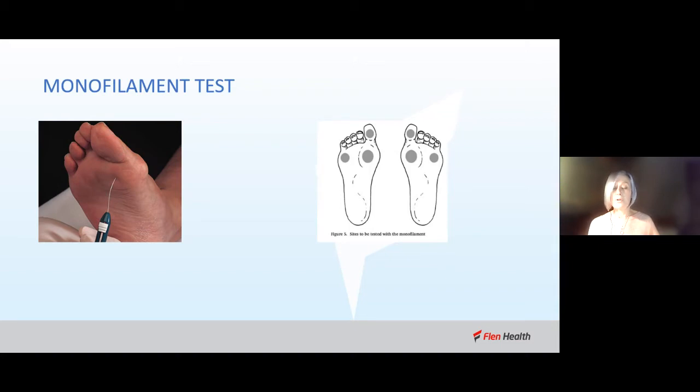You might be pushing the monofilament against the 5th metatarsal head and they're saying nothing. That's ideal. Don't then ask them, can you feel this?